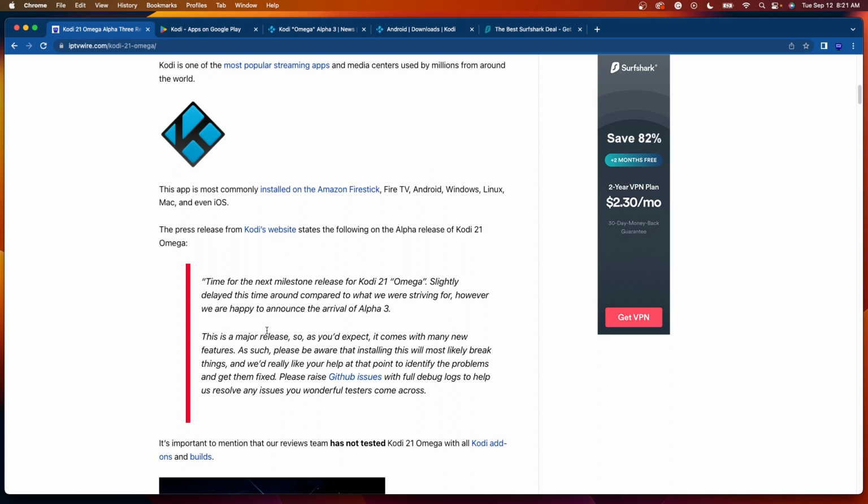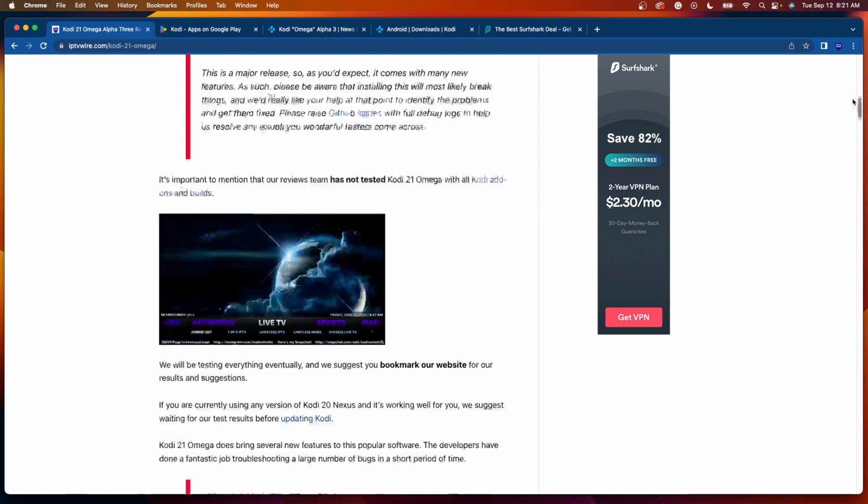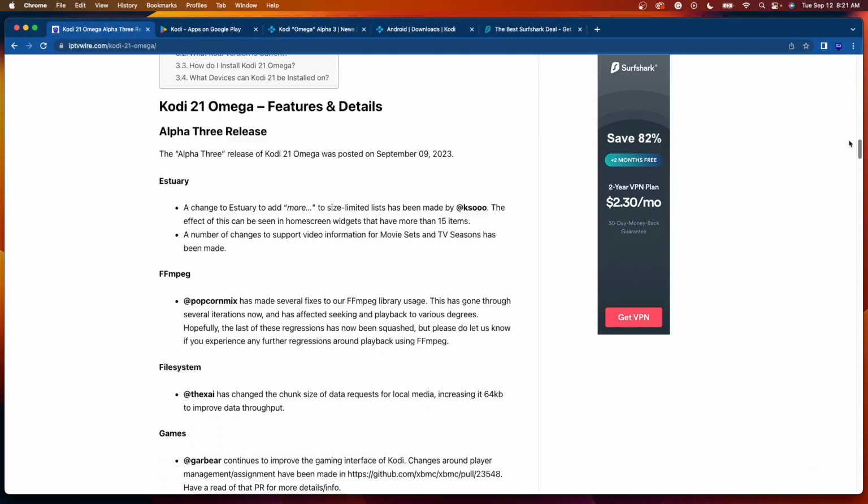And then they do go on to say that this is a major release, so as you'd expect, it comes with many new features. As such, please be aware that installing this will most likely break things, and we'd really like your help at that point to identify the problems and get them fixed. Please raise GitHub issues with full debug logs to help us resolve any issues you wonderful testers come across. So guys, the developers, as always, are looking for feedback, looking for potential bugs when they come out with these new releases. So kind of diving into the details of this Alpha 3 release.